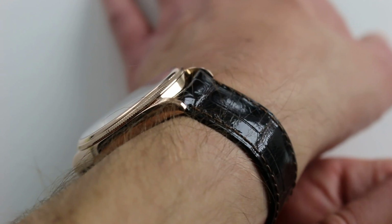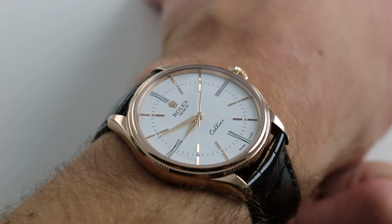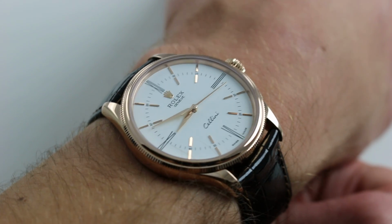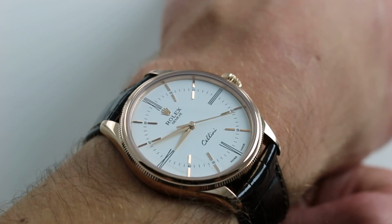And from lug to lug, it's about 45 millimeters, which means it's just a bit larger than a Rolex 36 millimeter Datejust on a strap. That's the difference between the Cellini case at 39 and an Oyster case at 36. Close in size, lug to lug, they bear no resemblance to each other.